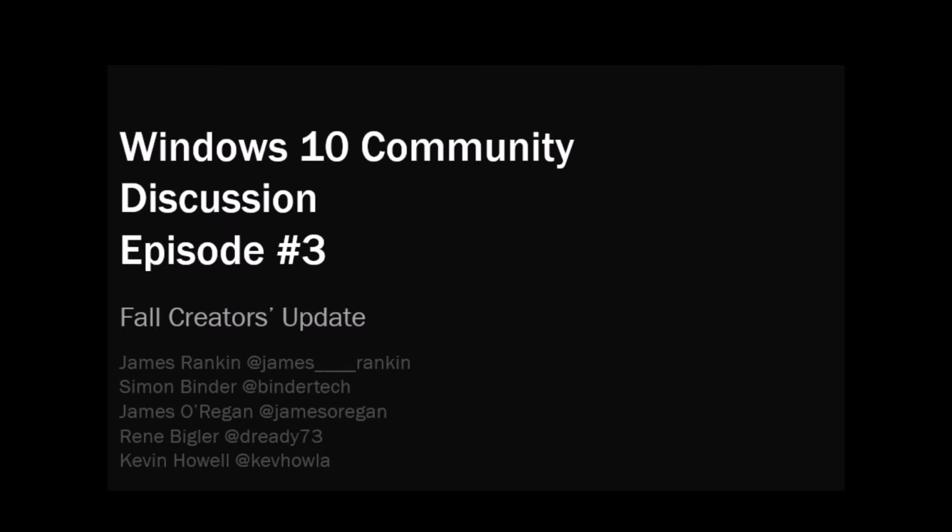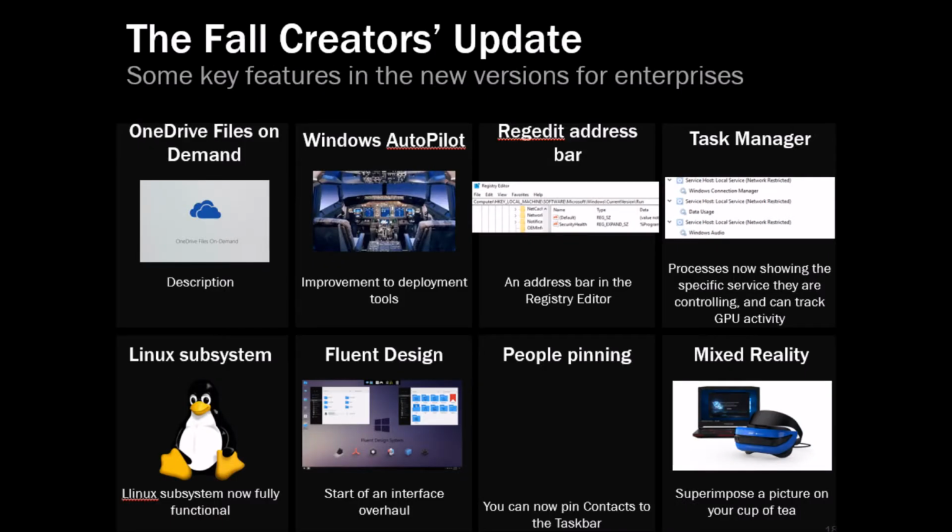Where we were talking about, first of all, what the new things are within there. And I guess the main thing, specifically talking about the Fall Creators Update, is things like the OneDrive selective sync, which I know me and you, Kev, because we actually use OneDrive, found quite a useful feature to be thrown in there.